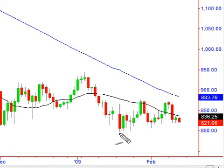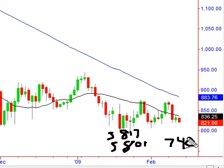So again, first support is 817, and second support will be 801, and then there's not much support until you get to the 740 area. So obviously there's a big range here. These 800, 801 areas are very important support, and then it's going to drop like a rock. I would look to go short if it breaks below today's low, around 819. I'd want to see it hold there for a few minutes. This morning with economic reports, it'll be chopping around, so don't jump in right away. Make sure that it confirms that direction.